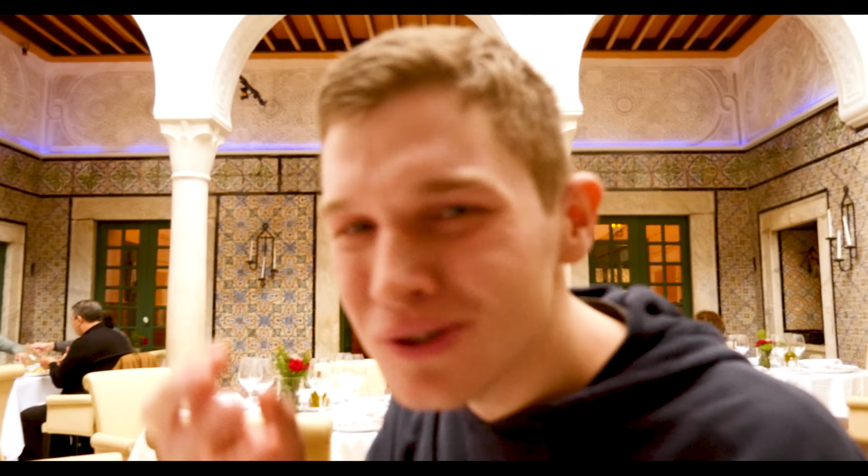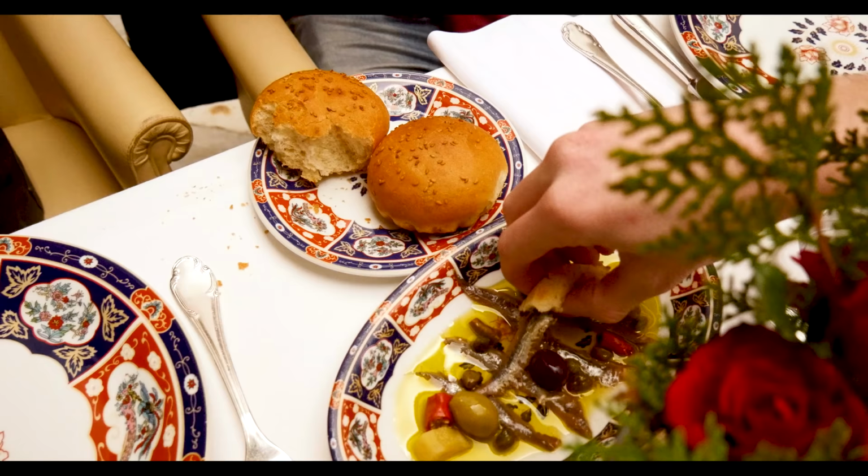That is so good. The sweetness from the eggplant, the saltiness from that tuna, the slight fishiness, the olive oil, the chili, which is also pickled, so it gives a little bit of acidity. That is perfect. That's the perfect way to start this Tunisian feast.